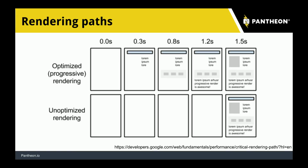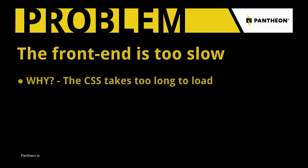If we're not careful, then regardless of how much page weight is being sent, we may have our users seeing a totally blank white screen and then everything pops into place at the end. That's not a great experience. So let's try another answer at the question, why is the front end taking too long to load?